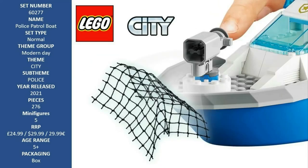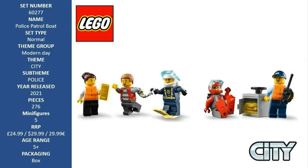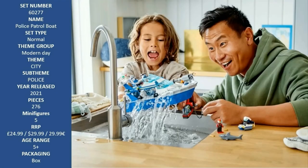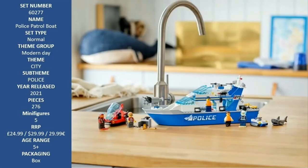This LEGO City Police Patrol Boat, 60277, playset makes a great Christmas, birthday, or any other day gift for kids aged 5 and up. Requires only very basic building skills. The Police Patrol Boat toy measures over 5 inches, 13 centimeters, high, 13 inches, 33 centimeters, long, and 5 inches, 12 centimeters, wide.